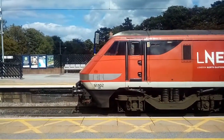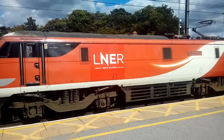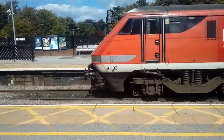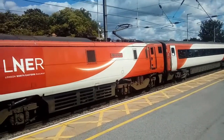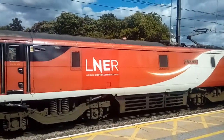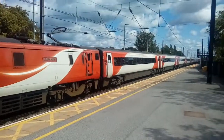Just pulled in now is the rather late 15:08. It is currently now 15:41. On the front was 82203 and here is 91102, City of York. Apparently this train is late by just over 30 minutes due to a passenger being ill. And we'll catch up on departure.